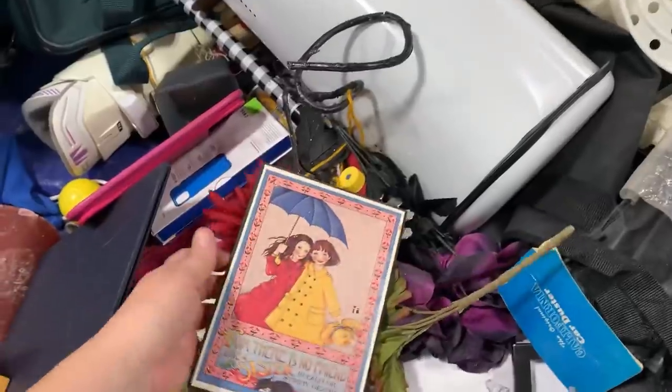Hey guys, we're at the bins and we're gonna go inside and see what we can find today. So come along, let's go. And we're in.